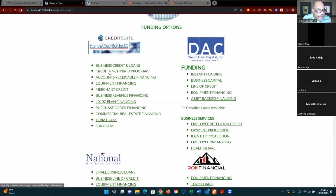Then we have 401k plan financing, and other securities, stocks and bonds and stuff like that. So if the business owner has a 401k, they can get a loan on what they can take out of their 401k.